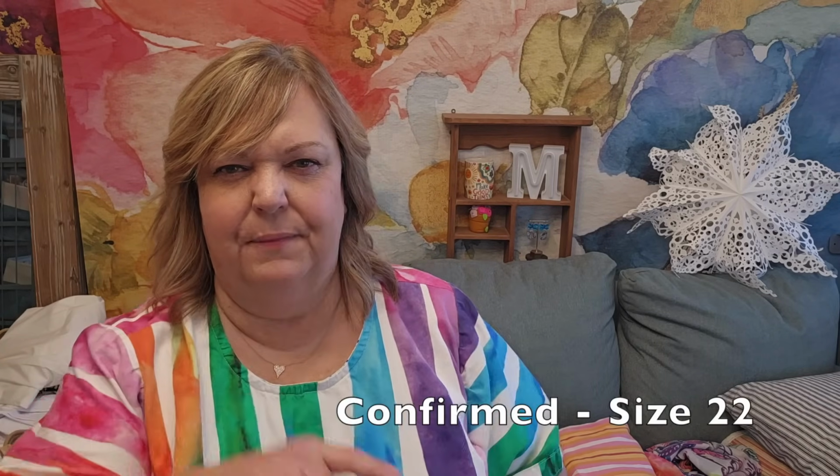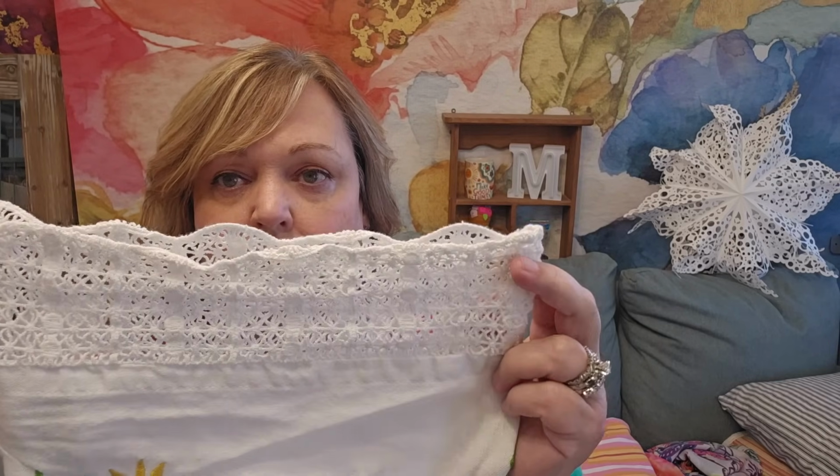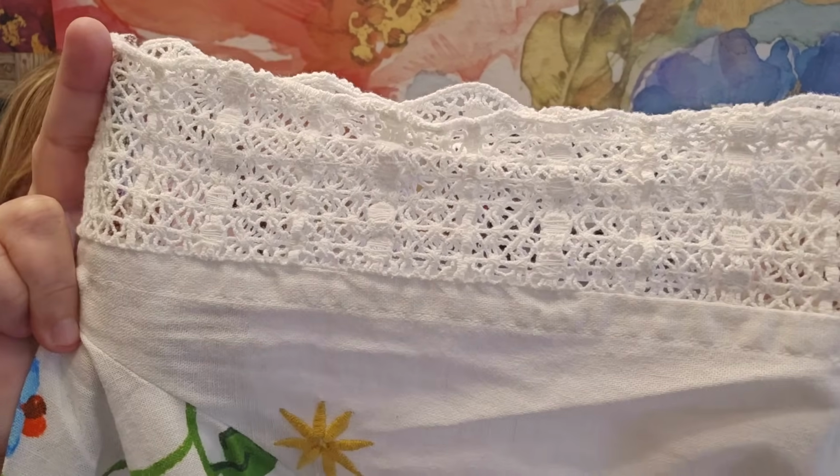I think I've been making a 22. I'll have to confirm that and I'll put it in the notes underneath. What's fabulous about this tablecloth is that it already had this lace border. How gorgeous is that? So I just cut the sleeves on the border and I cut the bottom hem on the border. So it was a feature and I didn't have to hem anything.